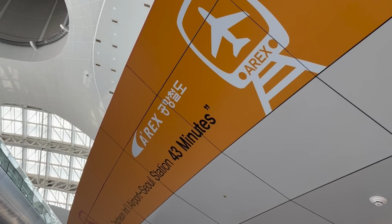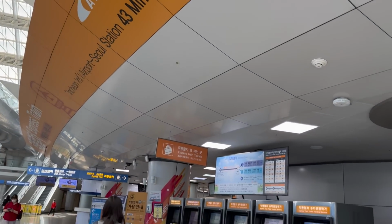What is it called? The Airport Express? AREX. Yeah, the Airport Express to Seoul Station. And for that, we had to go down to B1. It's kind of a walk, kind of far away. It was very quiet on that side. It was strangely quiet, so we were like, oh man, is it open? Is it closed?